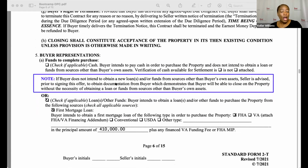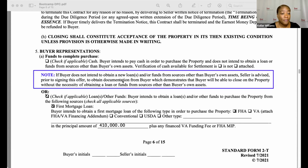Okay, moving on to paragraph 5, buyer's representation. So here, very first one, 5A, speaks to how the buyer is going to purchase the property. I actually like how they changed this. I love this. Seems like it should have been done a long time ago, but I guess the market that we've been in has caused a lot of changes and clarifications to our forms.